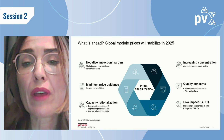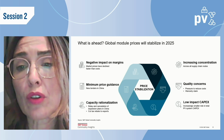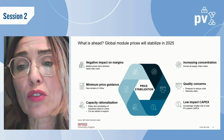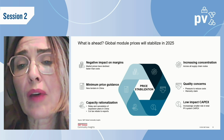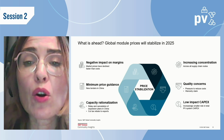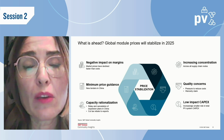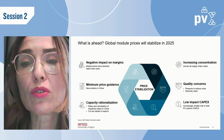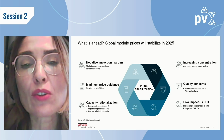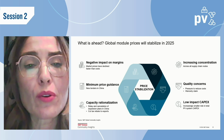But also in the last month, we have seen a quite significant development, which is that the government has cut the tax rebates that support exporting modules to international markets, and our expectation is that this tax rebate could be further reduced, as we have also seen this phenomenon happening in other industries in China. So this is an important development and something to definitely watch out for. And of course, all of this is going to favor additional concentration of the supply chain across all nodes. The supply chain is already quite concentrated, but this is going to be even more strongly concentrated with fewer players.